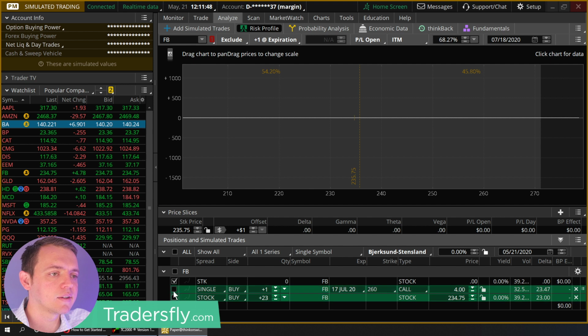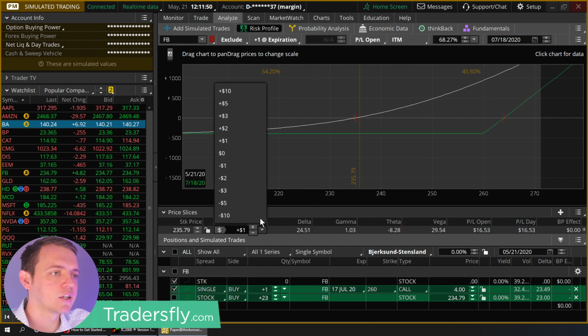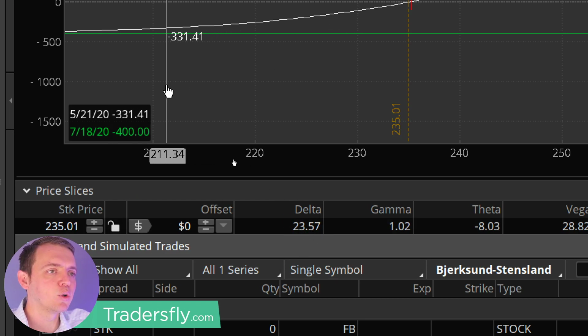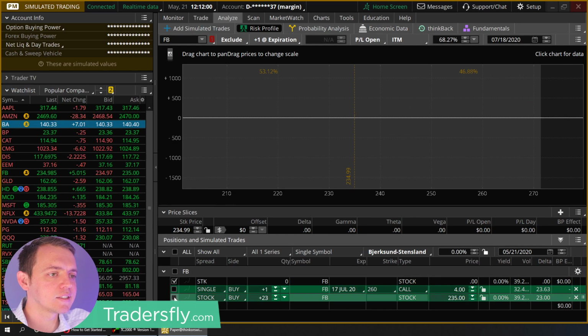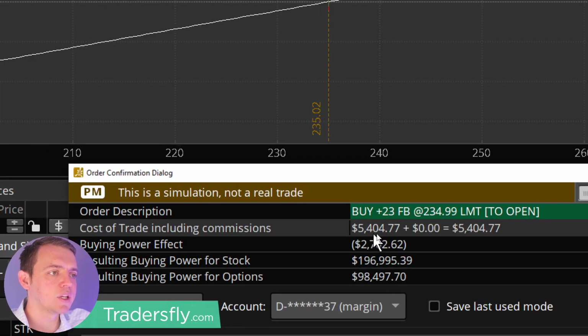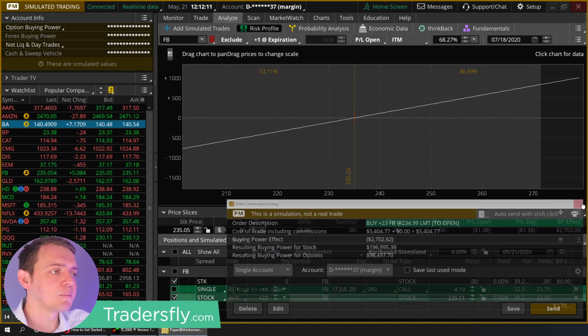And if you look at the option contract here, it's the same way. I've got 23 as an alternative, but I only pay $400 for this option contract, whereas 23 shares of Facebook, you can see it's going to charge me about $5,400. So paying $400 versus $5,400, that's the big difference.